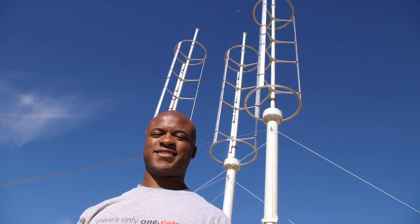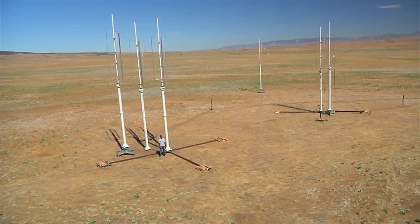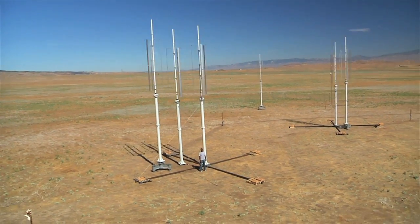And so we've now been able to demonstrate this in field experiments where we're able to show that by grouping wind turbines in particular arrangements, they're actually more efficient than the isolated wind turbines would be.